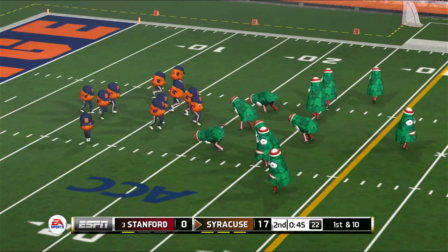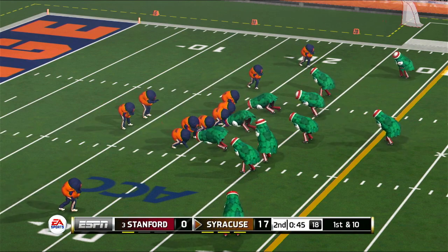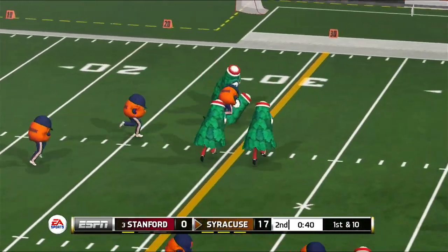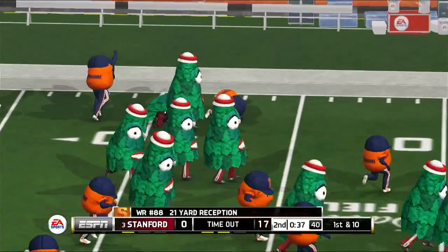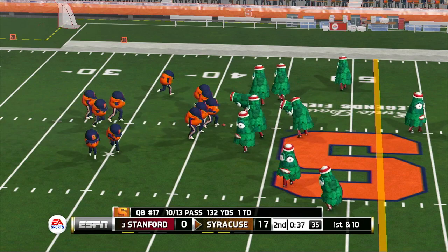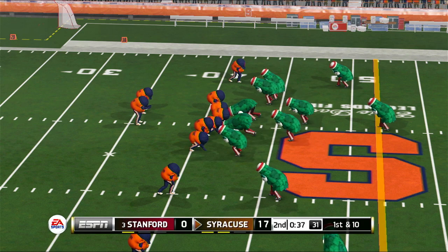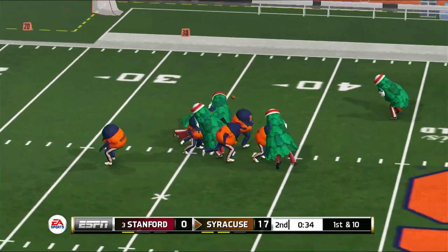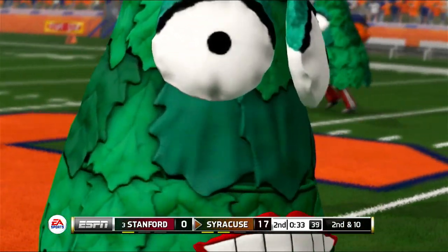From their own 20-yard line, first down. Got a man. Watch out here. And he's taken down at the 41. I like the call here by the defense to bring the heat with the outside linebacker. It was just a better call by the offense, and that's why it's a first down. Great pressure on the quarterback forced that incompletion. Boy, they really pounded him on that throw.